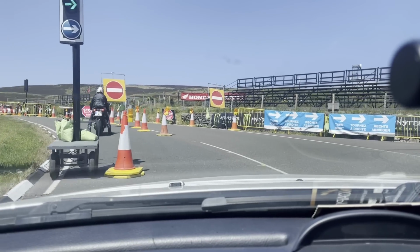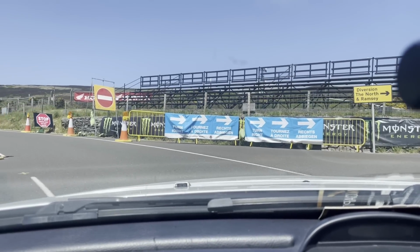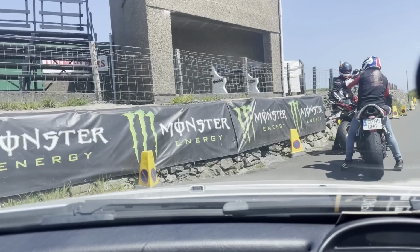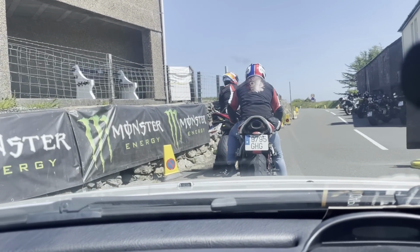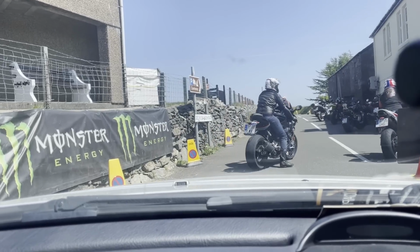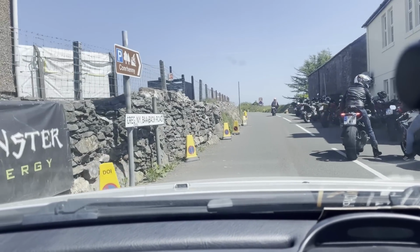We even have a barrier. There used to be just signs in the first year when they did it one way, and guess what happened? Loads of people wove up the mountain. Loads of bikes everywhere. If you drive a car, you are not a priority.